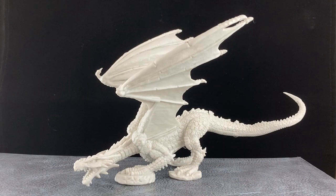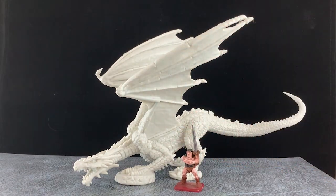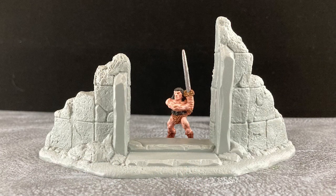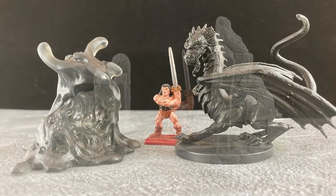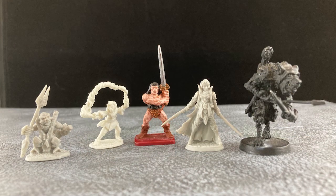And here we have a great big dragon. I mean a really big dragon. And I better enlist a Hero Quest barbarian to give a sense of scale. I get a ruined gateway that will definitely be destined for Frostgrave. As well, here is a giant slime of some sort, and a metal dragon that may or may not be Reaper. We get some hero types from Reaper and what I suspect is a chainmail gnoll.